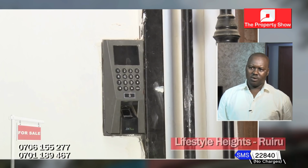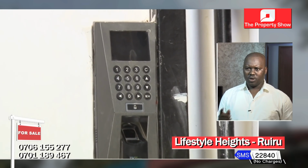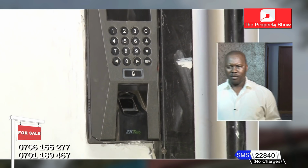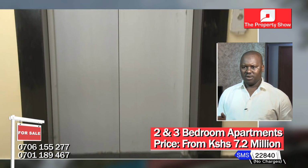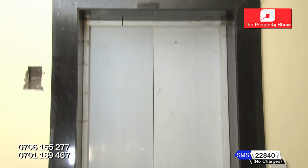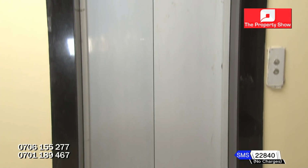For security, we thought it's good to use a thumb entry when you're entering the blocks. So we have improvised that system for thumb entry. We register everyone who is in one block, so you cannot come from another block and access another block. From there, you can use stairs or lift. We have panoramic lifts, which are very fast. And we'll have an office here at our apartments just to make sure that they are functional. They are not dummy lifts.